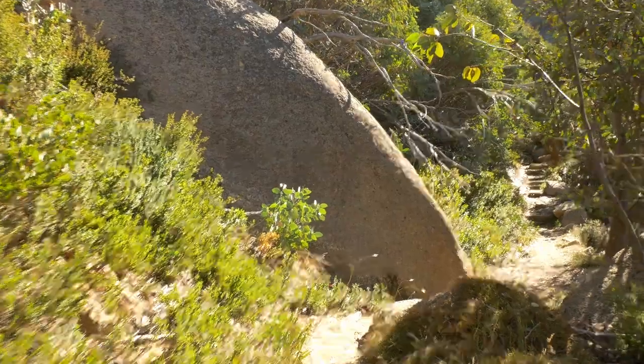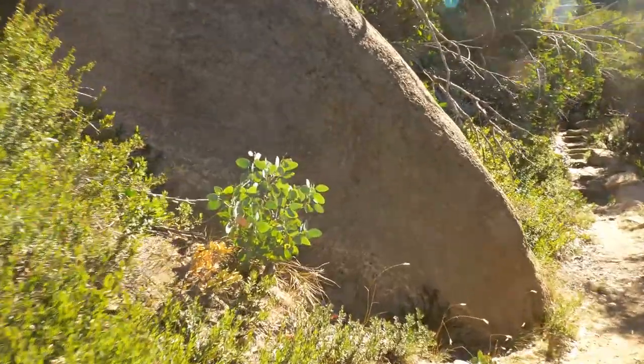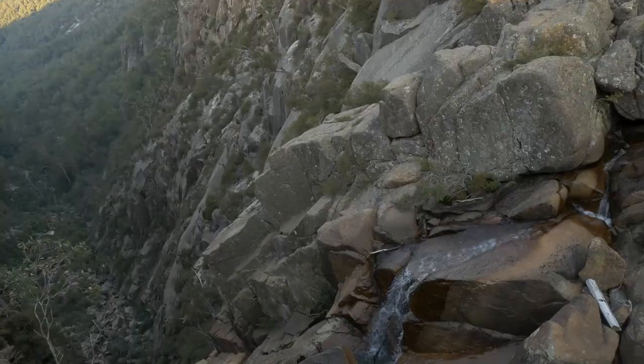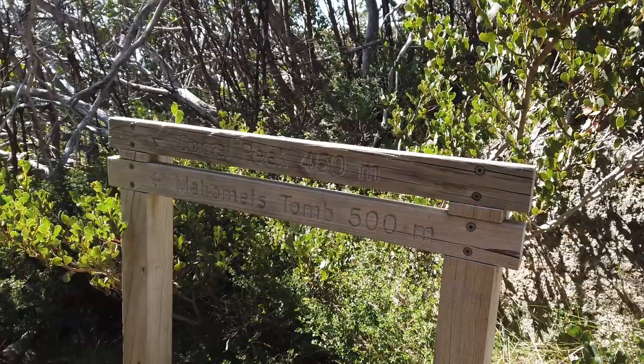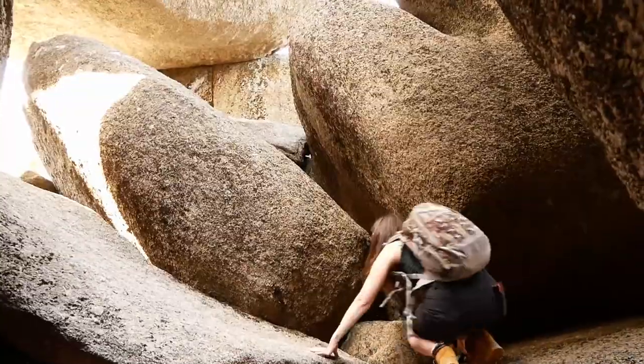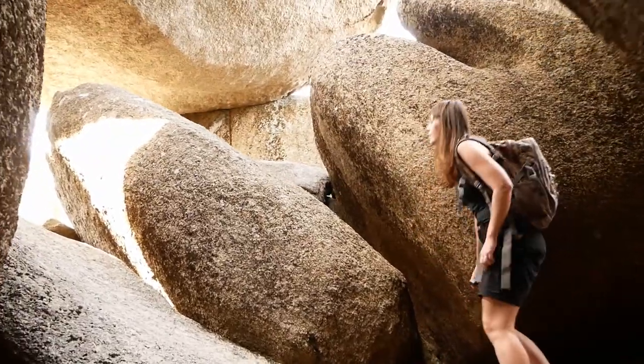We're almost sure that the moment you enter the park, you'll hear about the Horn, the Hump, and the Gorge, the most popular tracks. But you'll rarely catch someone talking about Mohamet's Tomb, though it's one of the most incredible walks we have experienced in Mount Buffalo.